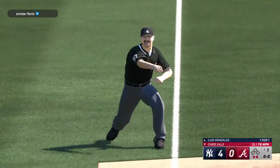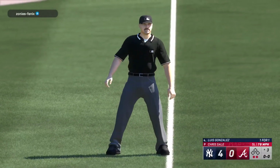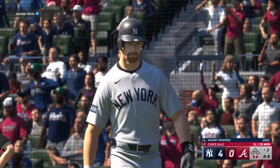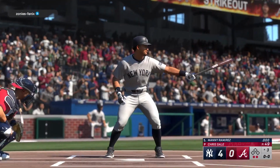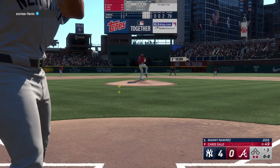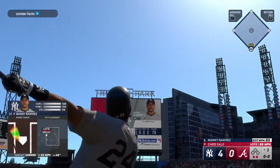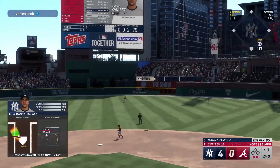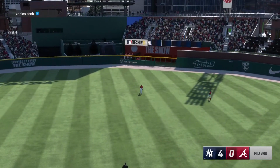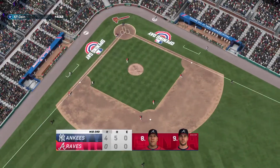Gonzalez checks the swing. Appeal down to third. And that's ruled a swing. It's a strikeout. 2 outs, base is empty. Stepping in, Manny Ramirez. He's 0 for 1. This one in the air, center field. McCutchen makes the grab, and that's the inning.